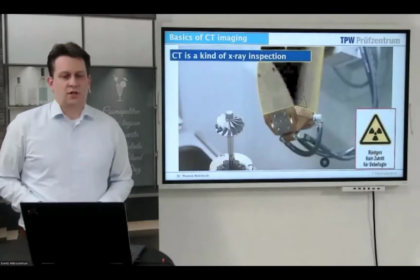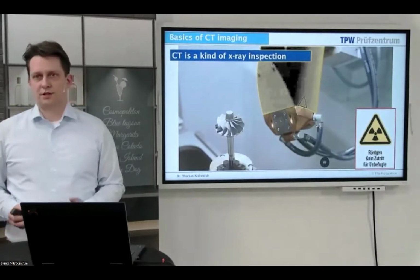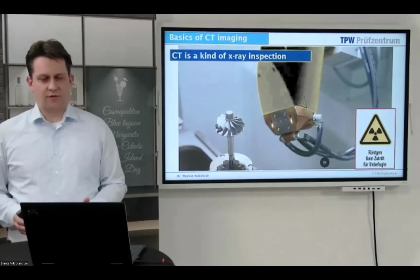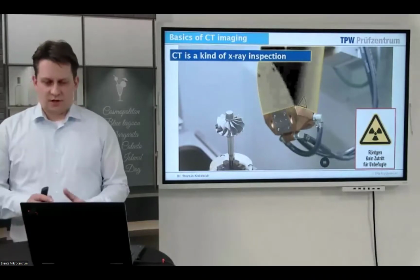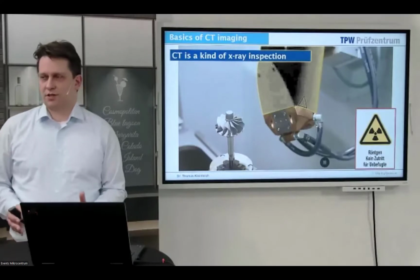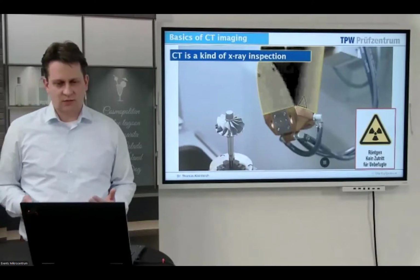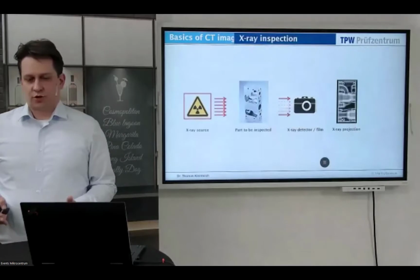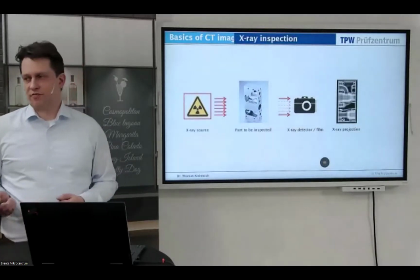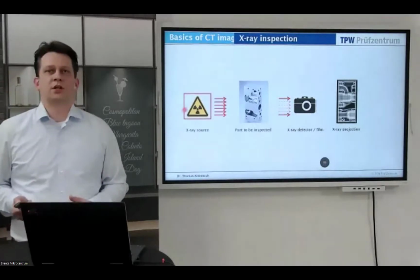Now, let's start with some basic physics of CT imaging. As you might be aware, CT in itself is a kind of X-ray inspection. So we use X-rays to generate CT data sets, and what applies to X-ray imaging also applies to CT imaging. This is a very basic scheme of how an X-ray inspection might work.